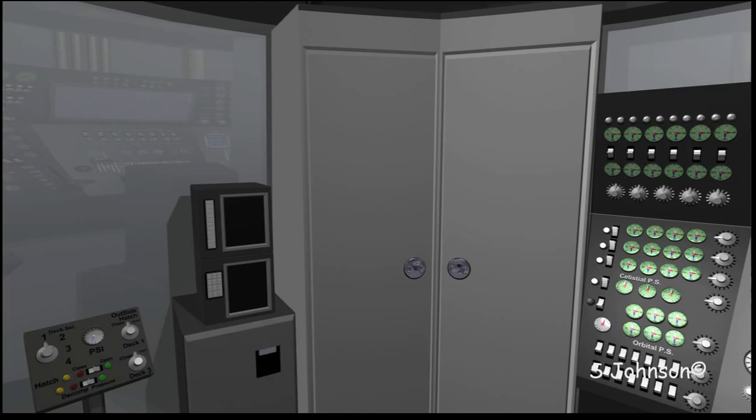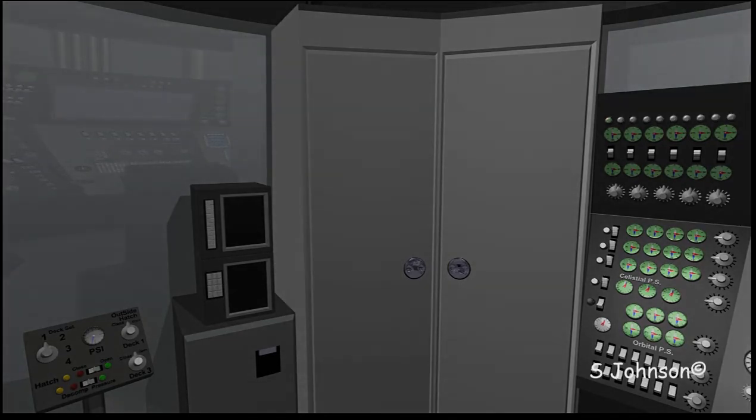To allow the pilot and co-pilot to stay on the bridge at all times, they have their own lockers and food preparation units.